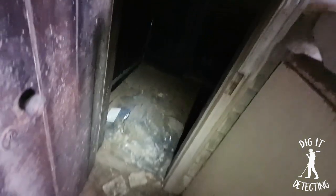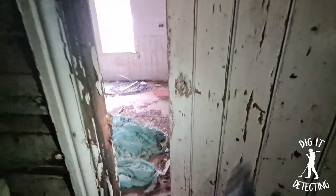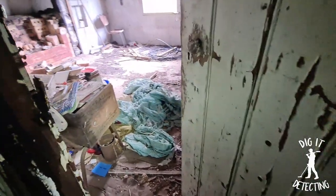What's behind door number one? Oh, the room that we just came out of. Well, that answers that question, doesn't it? Righto, let's have a look at this last room. These floorboards are sketchy, aren't they? What's behind door number two?